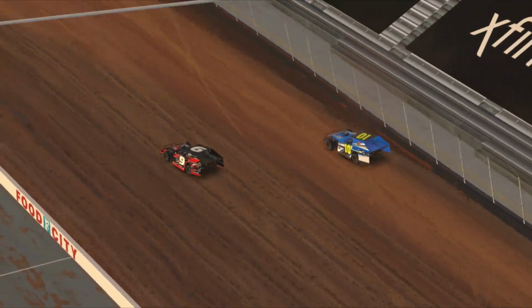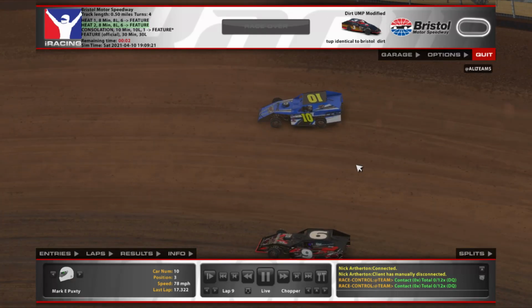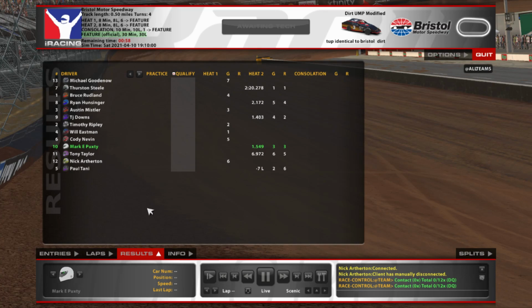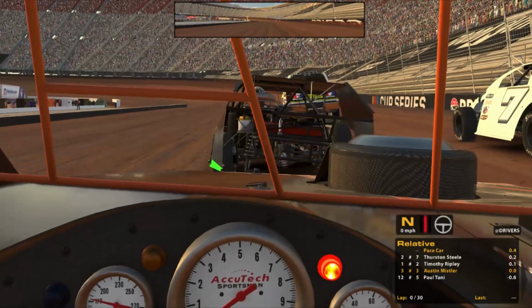Like, look how much momentum the 10 got there on the 9. The 9 just ran the bottom. Don't really know why, but he did just to try it, I guess. So, we're going to be starting in 3rd in our feature race. Hopefully we can do pretty well. Moving on to the feature. Yes, there we are. And then we are starting 3rd, so hopefully we can have a pretty good race.